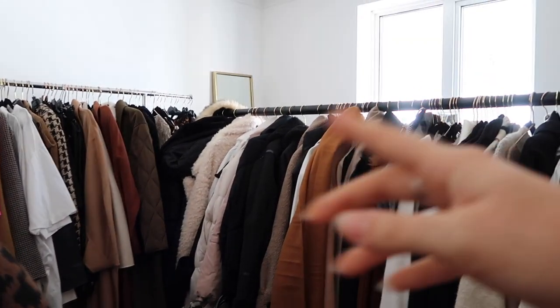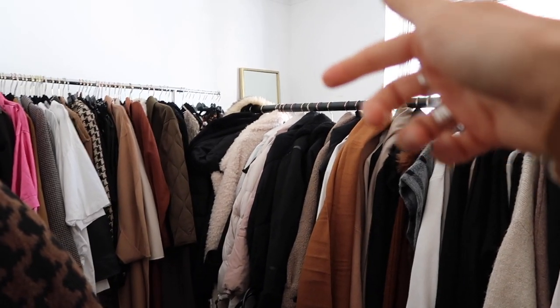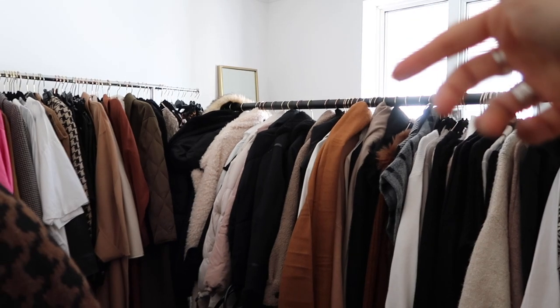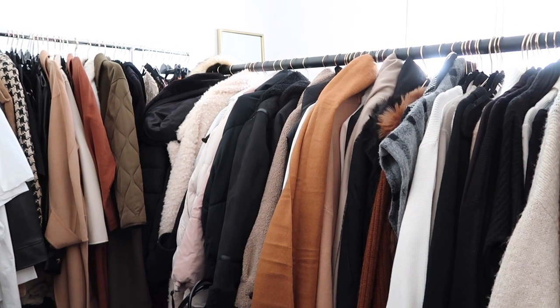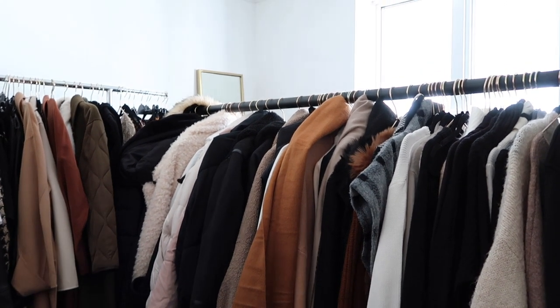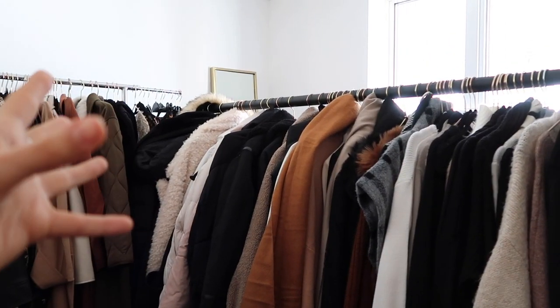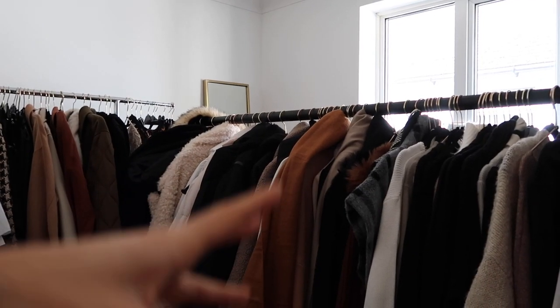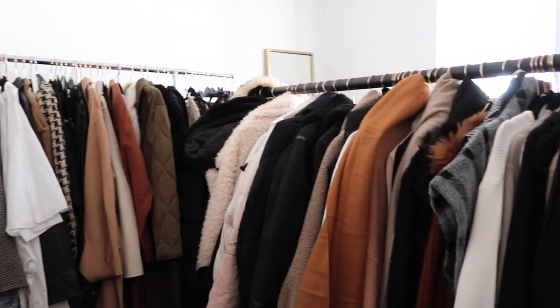This room goes much further back. This rail is almost in the middle because I have lots of my shoes lined up behind it. I put this rail together basically over the Christmas period, and I was doing it in like 15 minutes in a massive rush. It's very long and I don't have a ton of space in here, so I just put it together in the middle of the room and realized I didn't have time to be moving the entire room around. So that is one of my things on my to-do list today.